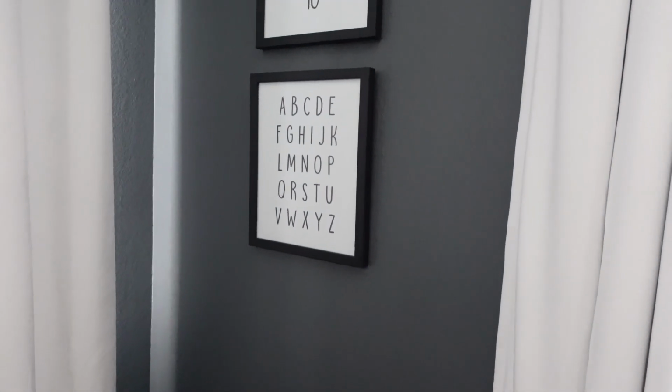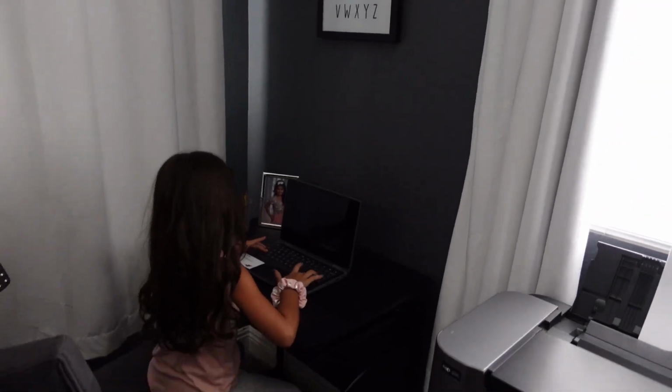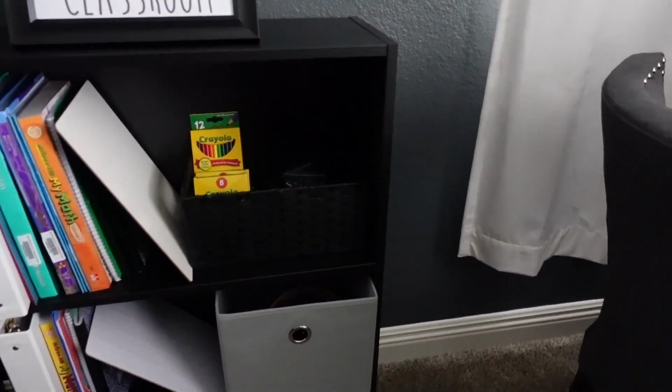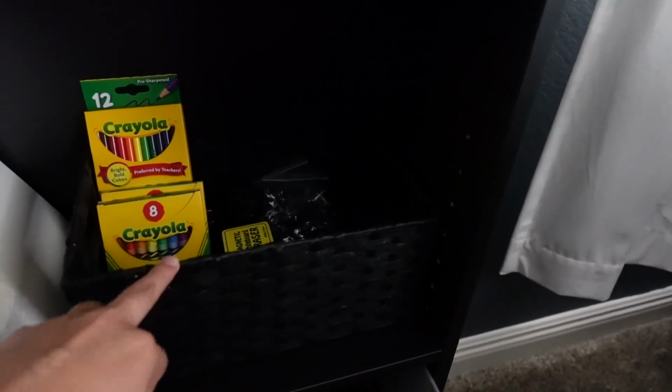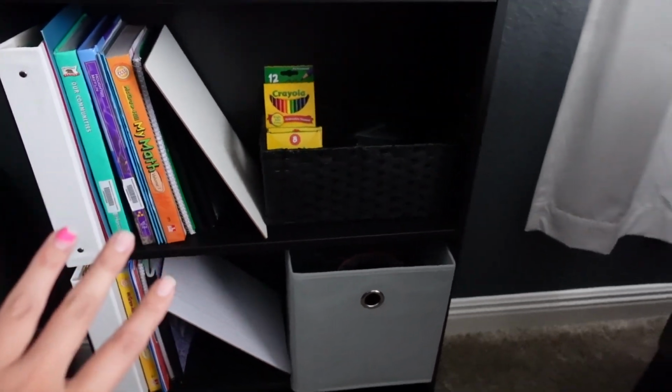So this is Aaliyah's side. We got her ABC. She'll be starting kinder. Soraya's starting third grade. We got the little bookshelf at Target. I already had this right here, so we put the supplies. Got this little bin at Target as well. We got their setup. And we have home sweet classroom.